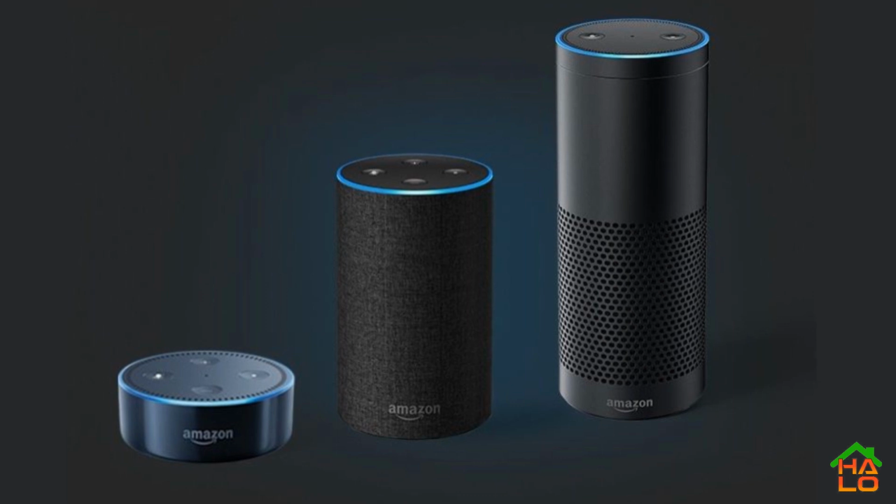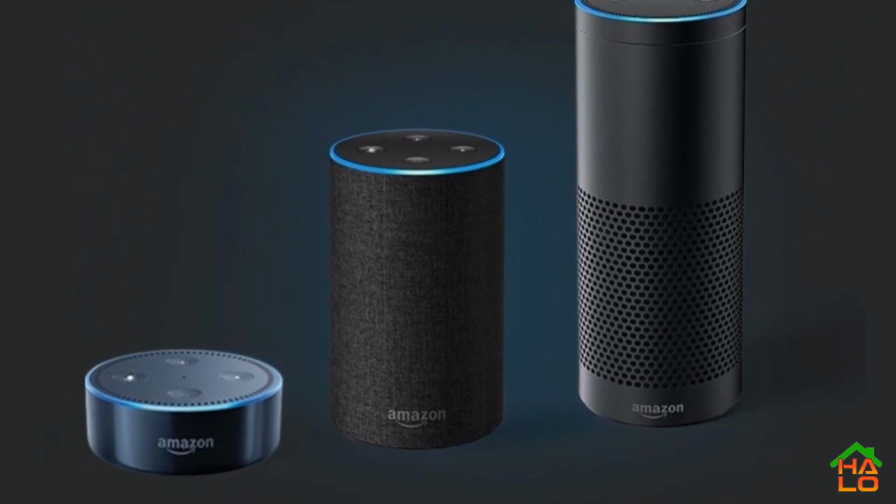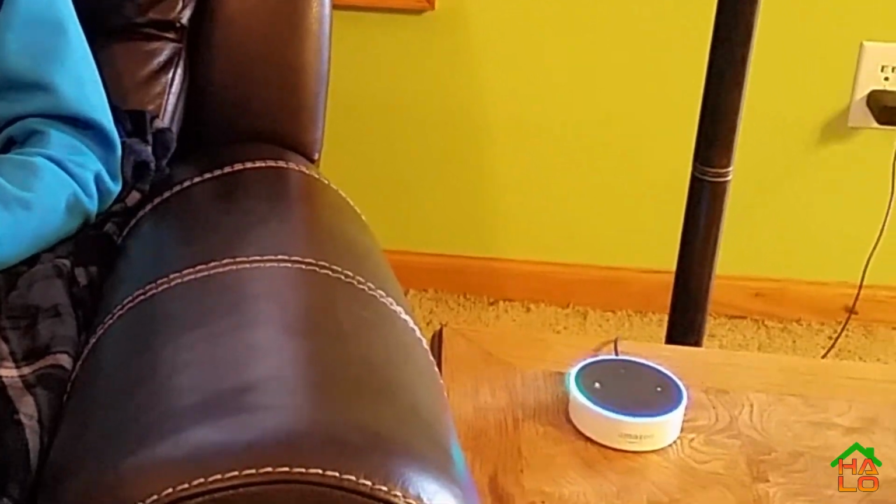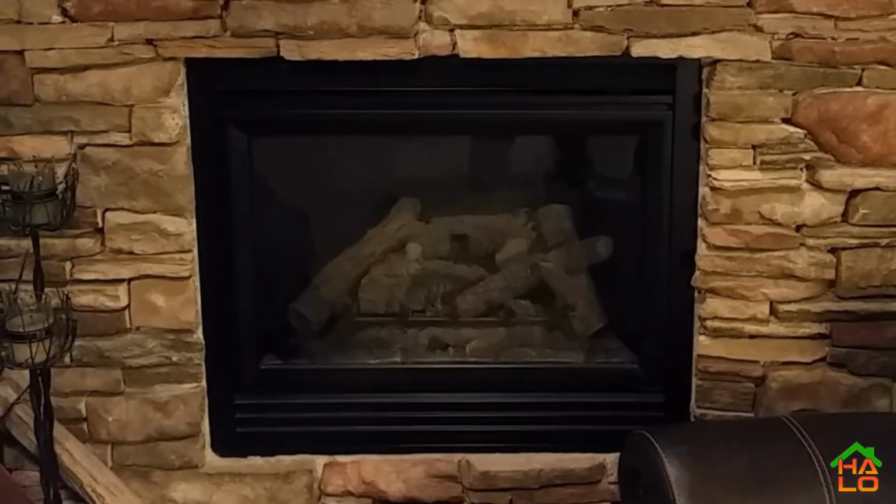If that's not convenient enough, Halo's fully integrated with Amazon Echo. Alexa, tell SmartLink to turn on the fireplace. Setting fireplace to on.